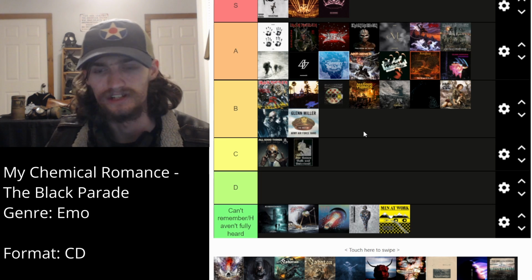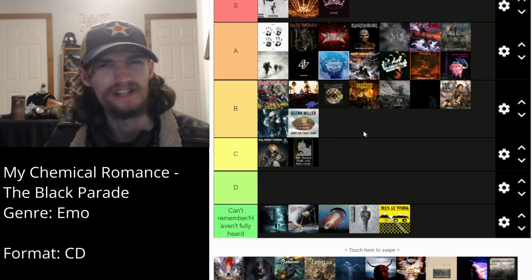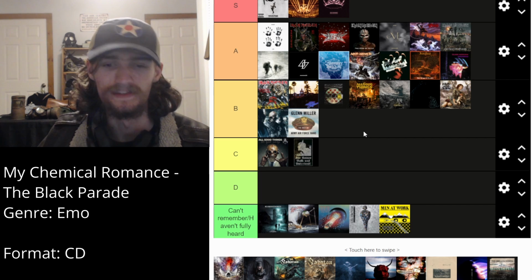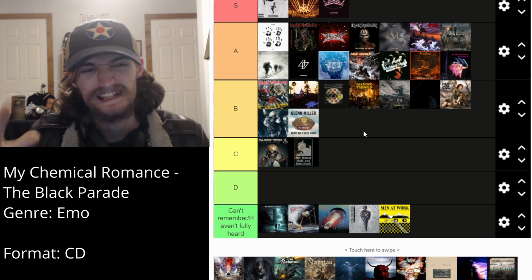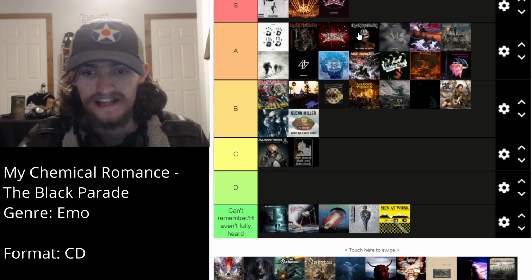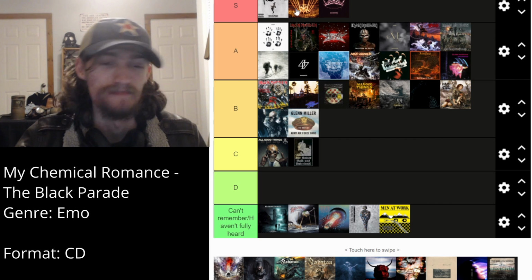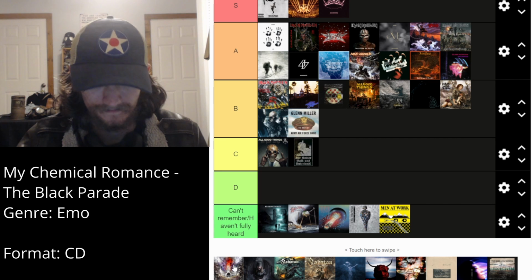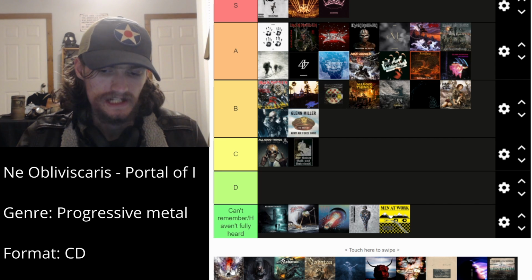I think there's a point where you can sort of look at something objectively, and then compare it to how you subjectively feel about it. Super, super good album, just not one of my favorites. It's a weird blend of things. Some of these albums in here I actually like more than this one. I just think that this is actually a better album. It's weird.